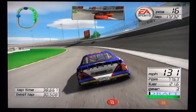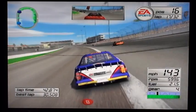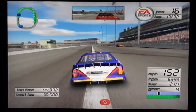Oh, gosh, please don't get sideways. Alright, remember the last time I exited off pit road under green flag pit stops? I spun out at Rockingham? Making sure I don't do that again. Doesn't look like I did.